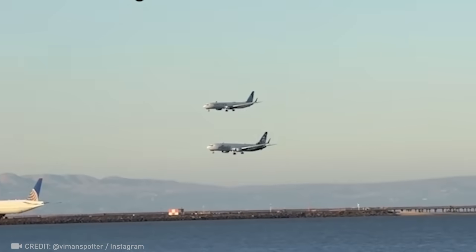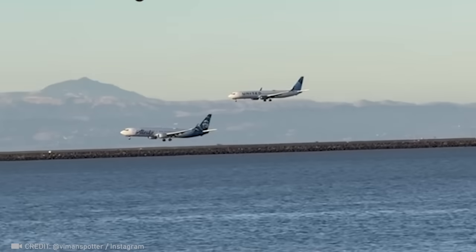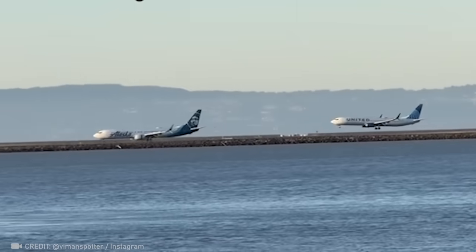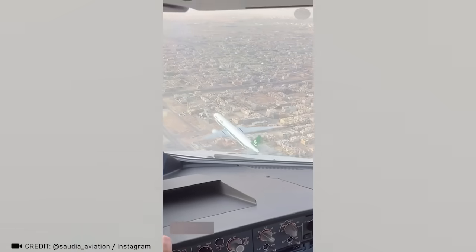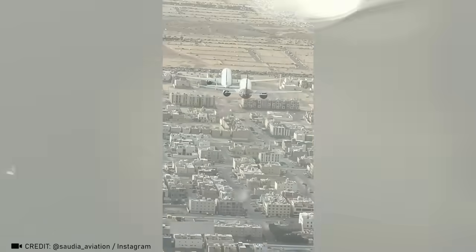Just thinking about the precise timing and conditions needed to capture this breathtaking shot makes your head spin. Curious about what stress tolerance really looks like? Watch as this pilot calmly circles near a forming tornado. You've probably seen plenty of wing-to-wing flights, but admit it, none of them compare to this one.